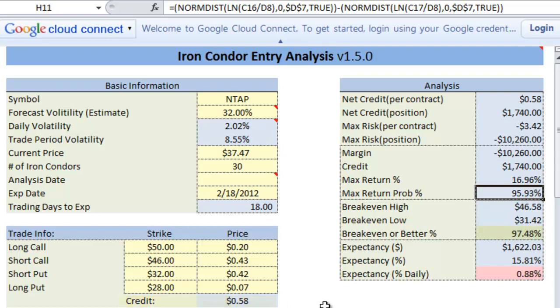A couple of special things we got to pay attention to on this trade. First of all, NetApp has not announced its earnings date. Now, historically, its earnings date has been later in the month of February. There is a chance that they may announce their earnings date, and it may come up before the expiration of this option, or these option series.